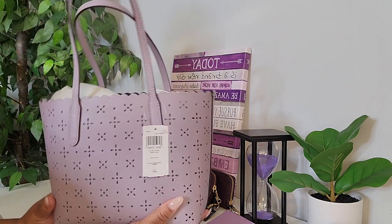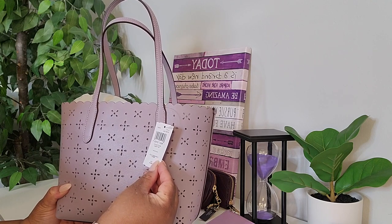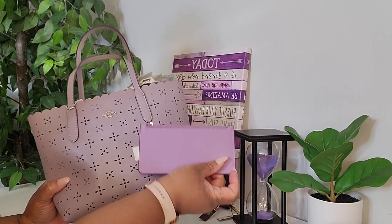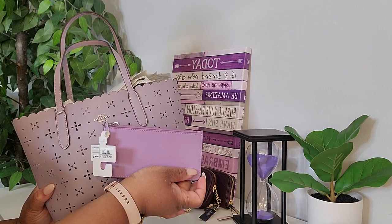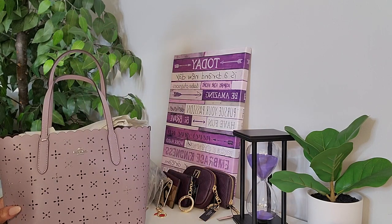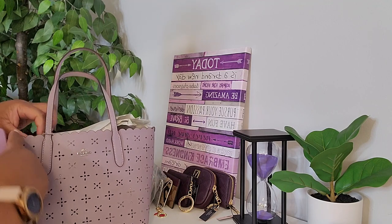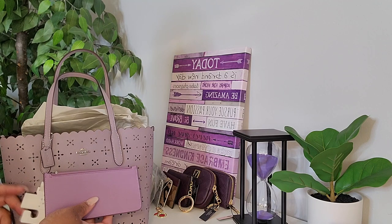Here's the back side. I got this on major sale. This is called the Laser Cut Mini City Tote. I paid like $80-something for this. So, even though the color is a little off, it's not that bad. It's still in the same family. $8, you can't beat it. So, I got that, or one of the purple ones can go with it, right? Cute, cute, cute. And this has the silver hardware just like this one does. Cute, right?